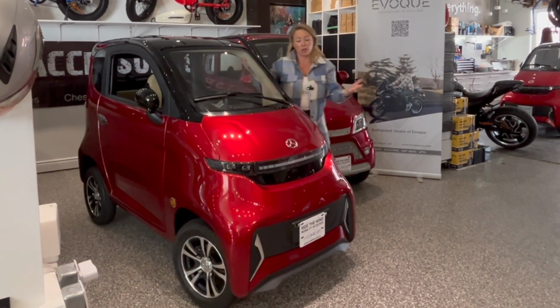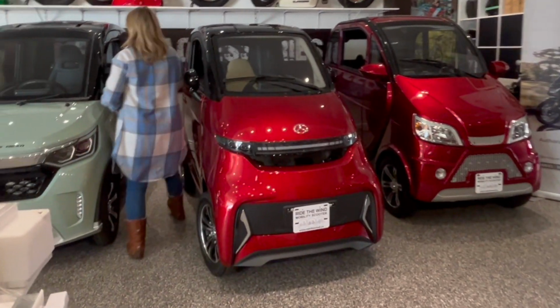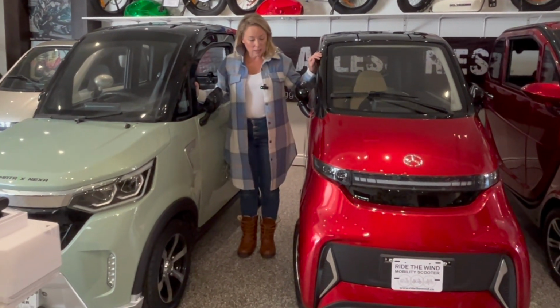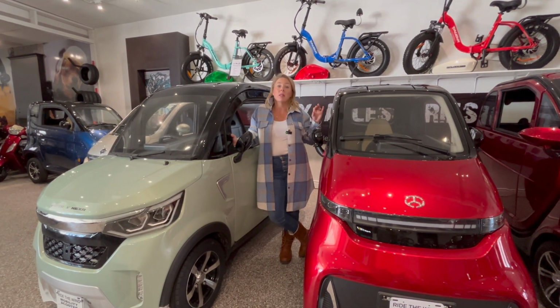Daily, do you pick the Ecolo Connect or do you pick the Nexa? As you can see, this one's bigger and this one's a little smaller. So here's the differences. Okay, no, here's the similarities.